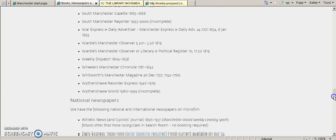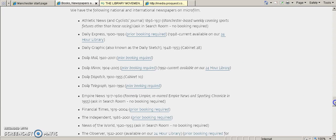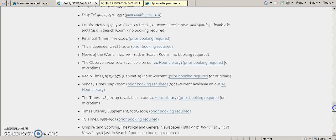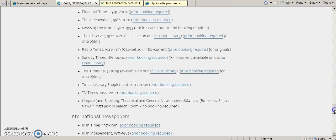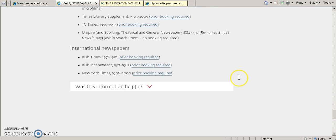At the bottom of the A to Z list you'll find some national newspapers, for example the sporting newspapers like the Athletic News and the Empire News. They're all held on the ground floor. Many of the national newspapers you do need to book in advance because there's not enough room for the microfilms on the ground floor. We do have some international newspapers as well, and they're all booking in advance here.